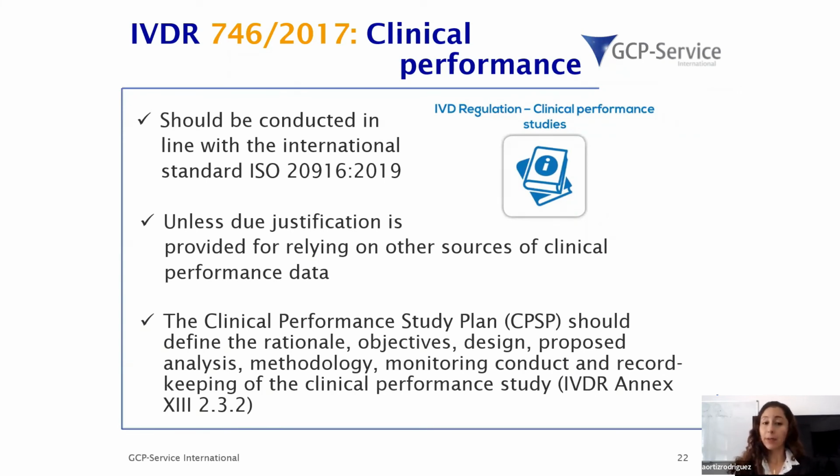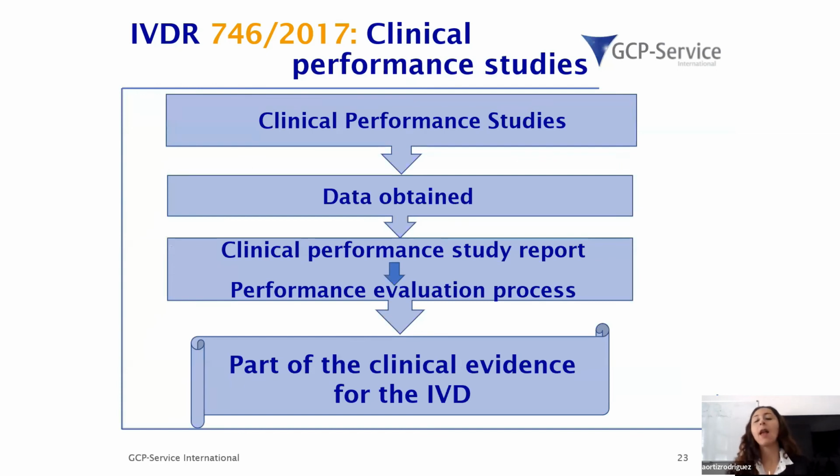If a clinical performance study should be conducted, the clinical performance study plan should define the rationale, objectives, design, proposed analysis, monitoring, and record keeping of the clinical performance study. This is according to Annex 13 of the IVDR. So, in general, if clinical performance studies should be conducted, the data obtained should be documented in the clinical performance study report and used in the performance evaluation process and as a part of the clinical evidence for the in vitro diagnostic medical device.